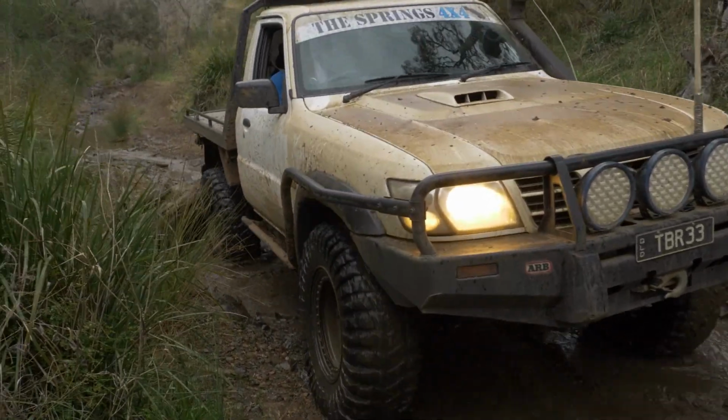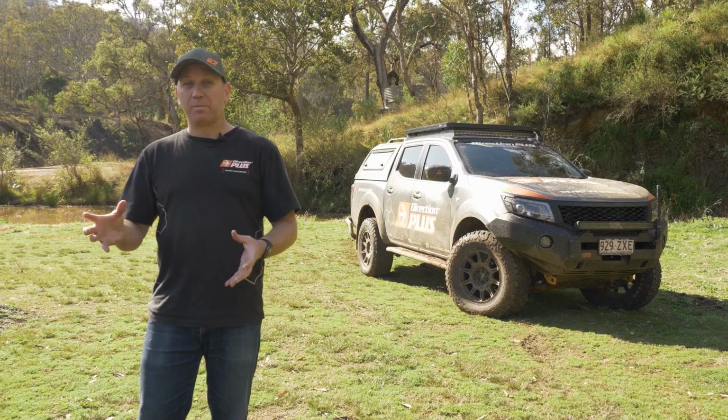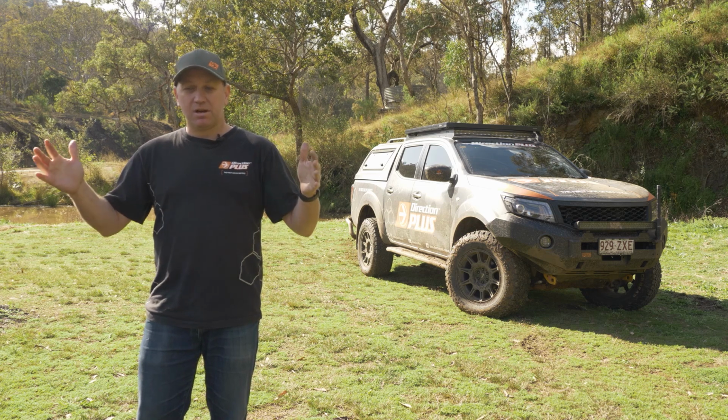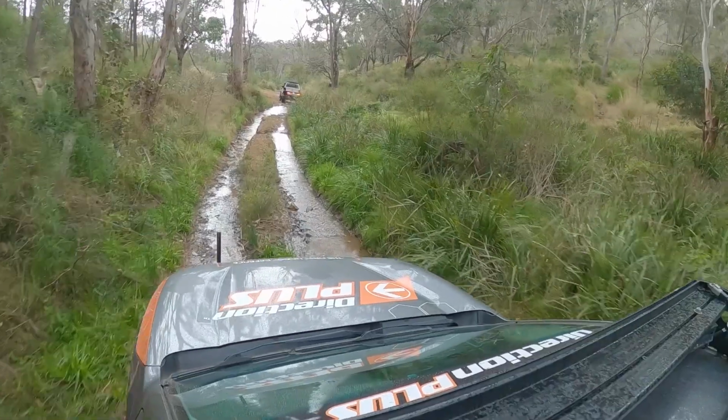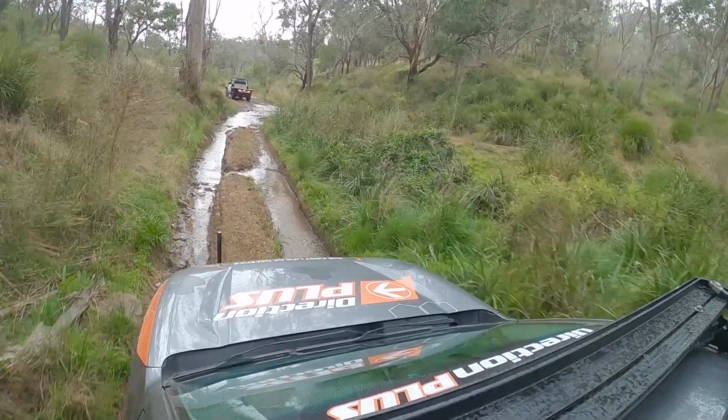So after we cleared the rocks, it was time to finish off Kangra Ramp. The terrain changed a little bit from that boulder hopping, really technical, trying to get through obstacles, to just a deep culvert that was a bit muddy. I think the walls of the creek were about head height sitting in the car, and just really different terrain. It was great to drive.